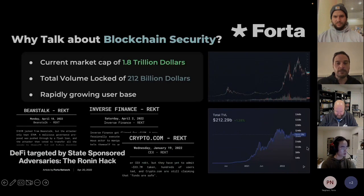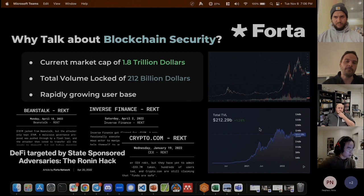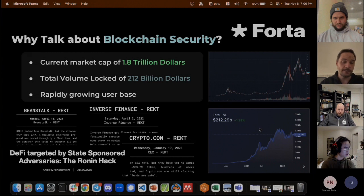Why do we care about this space? Well, there is a lot of money in the system. These slides are a little bit out of date, but it's trillions of dollars in market cap, billions of dollars locked into smart contracts. And there's a lot of money to be had, and what that does, it really attracts a lot of attention from people that want to steal it.